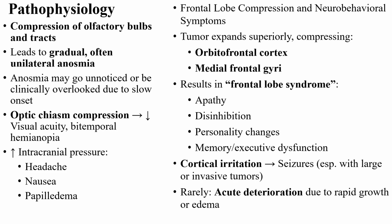As the tumor extends posteriorly, optic chiasm compression may occur, leading to reduced visual acuity or bitemporal hemianopia, particularly in larger tumors. Additionally, increased intracranial pressure from mass effects can result in headache, nausea, and papilledema.